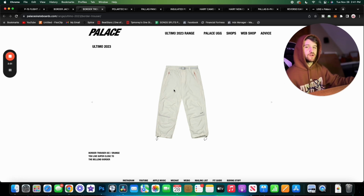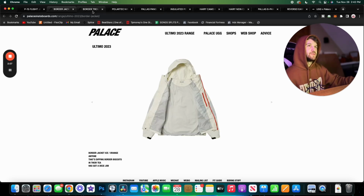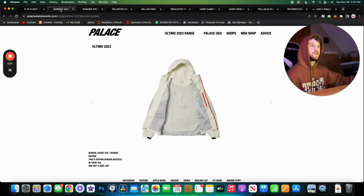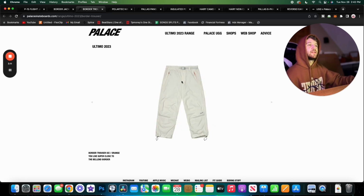And here we have the border trousers. I think these are actually pretty cool. I really like the silhouette of these. I think wearing this with the jacket would work well together, when a lot of times I feel like paired items can be too much if you actually wore them together. I think these would complement each other pretty well, especially since you could break it up by having this unzipped and having something underneath it. But I think the white is super clean, especially with the gray. And I do like these orange accents on it as well.